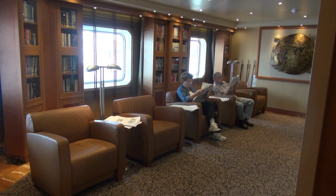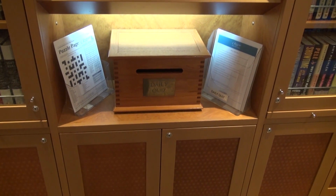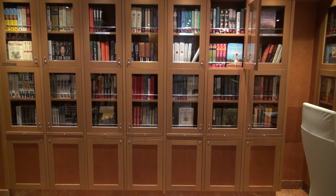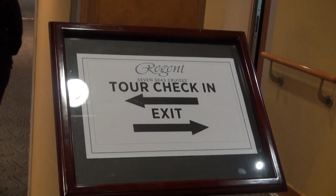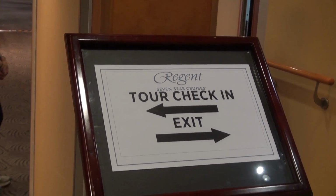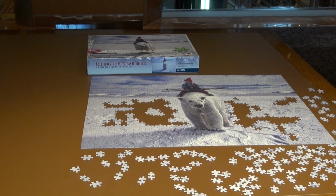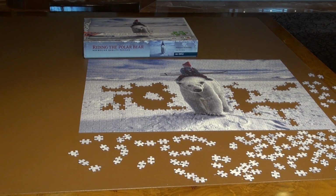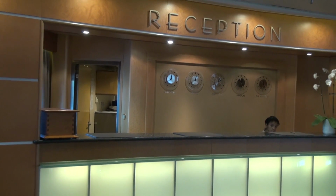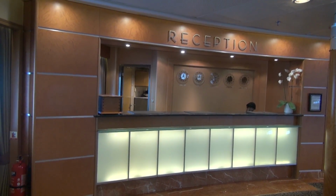What to do in the afternoon? Well, you can read newspapers, do a crossword puzzle, or enter the trivia contest. Check out books in the library. Go on a free tour. There are several of these every day, morning and afternoon. Work on the devilishly tough jigsaw puzzle that's been worked on for the last week and a half. Almost done. Talk to reception opposite destination services about a problem you may have aboard the ship.